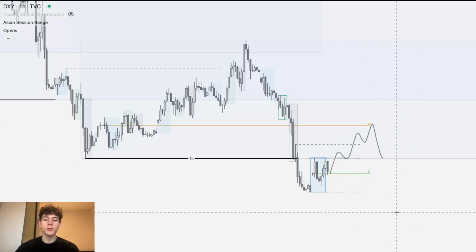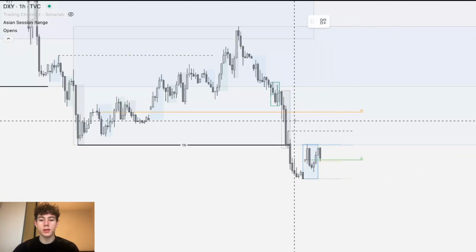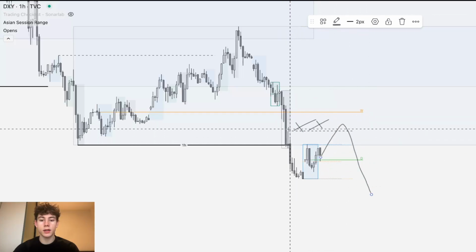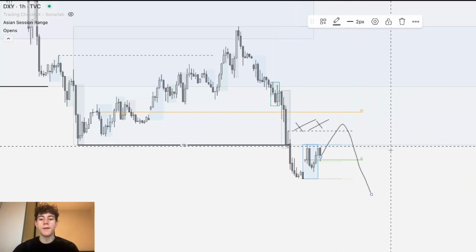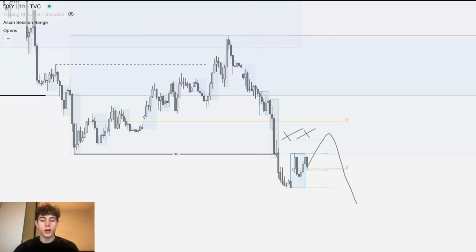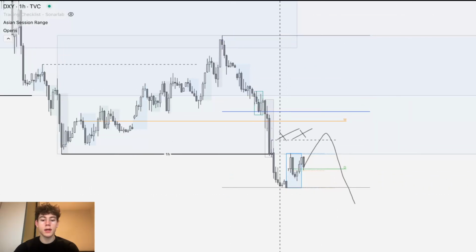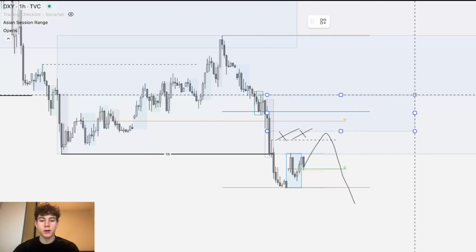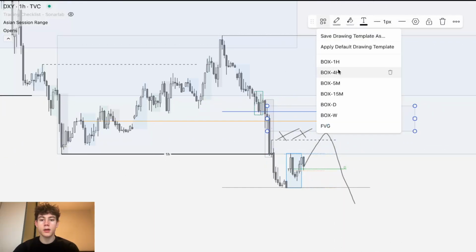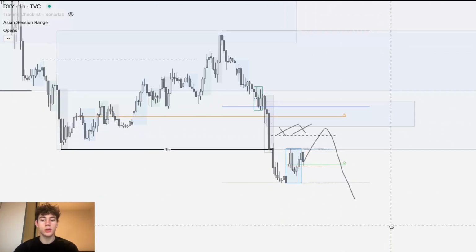Okay, so this is what I'm looking at. Definitely first need to take out the liquidity above this internal liquidity high, and from there we would like to go short. You could also try your premium versus discount tool from this high in towards this low, and then you can see that we are kind of over here, and from there it would be a nice point of interest to go short again.